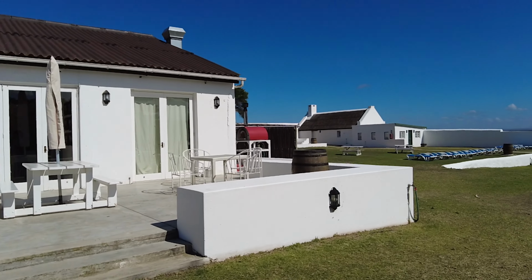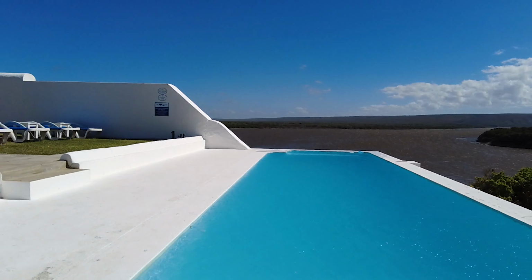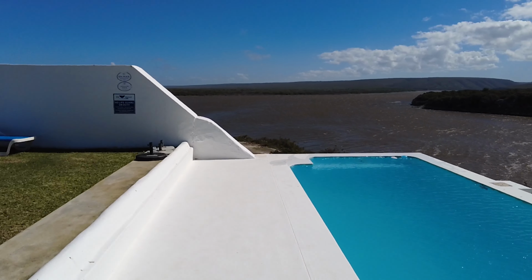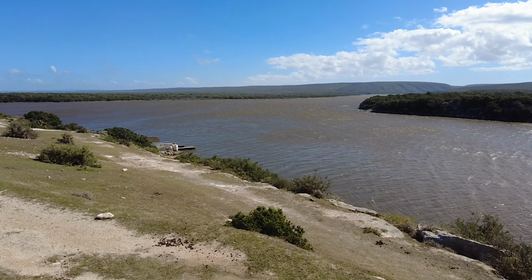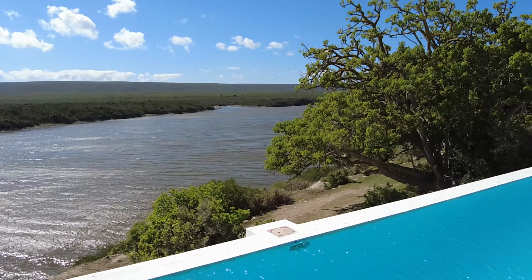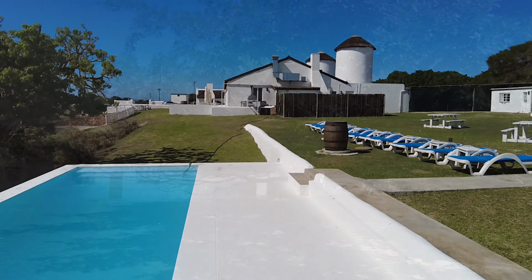we stayed. The place we stayed had lots of amenities: swimming pool, tennis courts, a very nice restaurant, and it is situated right next to the Breda River. There's a lot of options to stay there, from self-catering chalets where we stayed, as well as fully catered houses that are fairly luxurious.